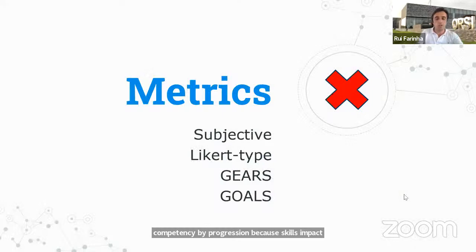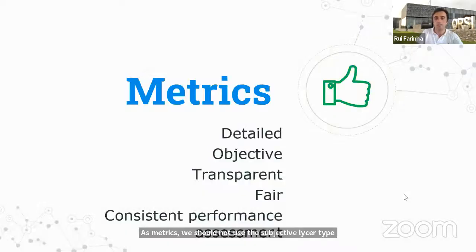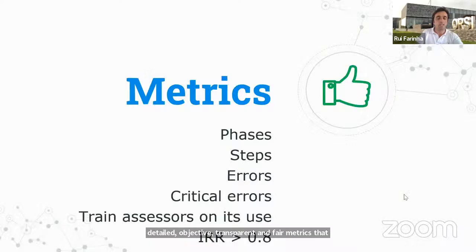As metrics, we should not use the subjective Likert-type GEARS or GOALS, but we should use procedure-specific, detailed, objective, transparent, and fair metrics that allow a consistent performance assessment. These metrics should be detailed to the point of defining the different phases, steps, errors, and critical errors, and the assessors that will use these metrics should be trained on its use and only allowed to use them when the inter-rater reliability between the two assessors is consistently achieved.